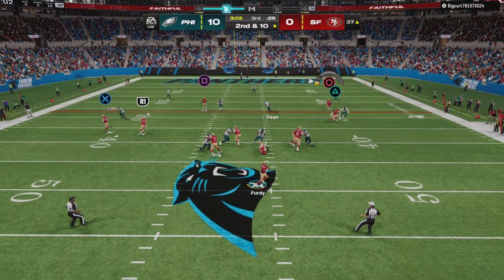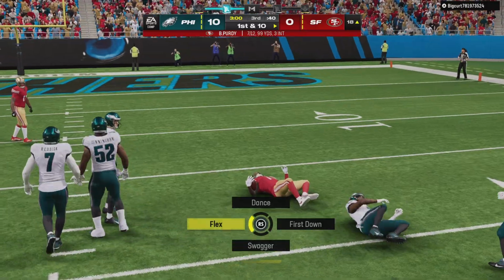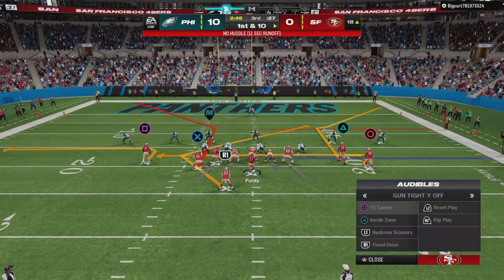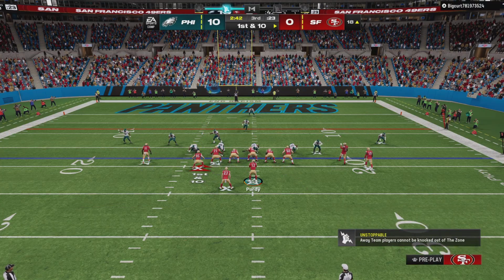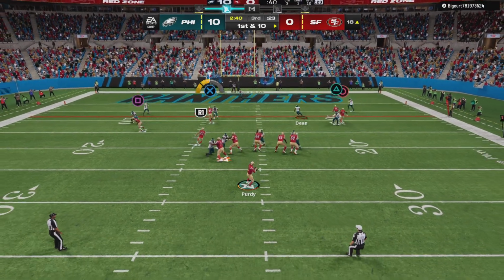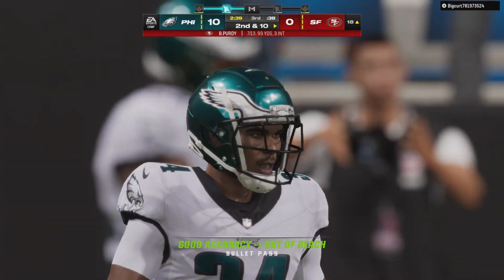Once more, Purdy looking to throw. That's going to be caught by Samuel. And he has another first down as they'll get the ball down to the Eagles' 18. Purdy now to throw. And his throw is incomplete.